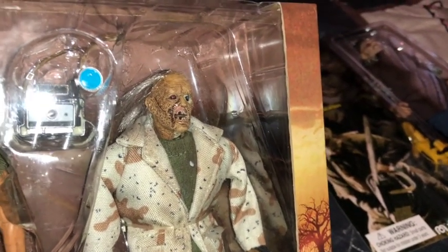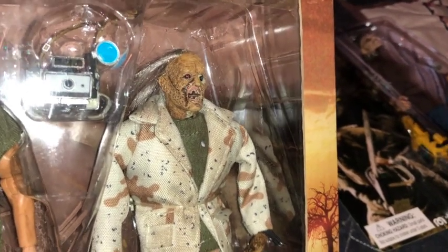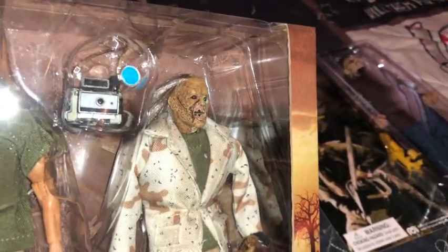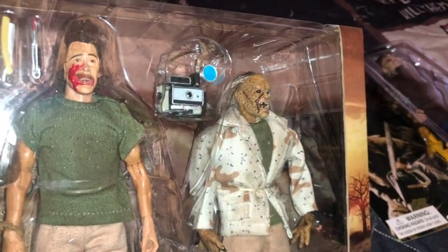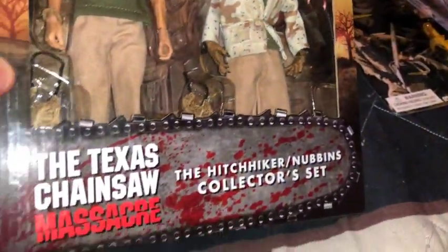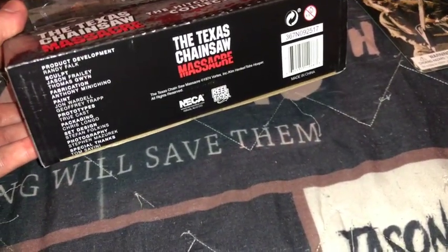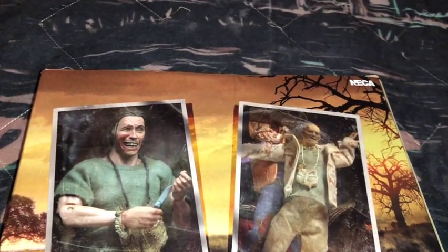And then this is the Hitchhiker, his dead corpse in part 2, when Leatherface is dancing around with him on top of the truck as he's slicing his chainsaw into the car of the two a-holes that were harassing Stretch on the phone. But it's basically the same guy. So this is the Hitchhiker when he was alive in part 1. This is his dead corpse in part 2. Beautiful packaging too. And there you can see what they look like if they're posed.